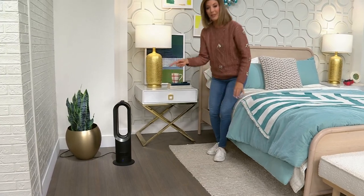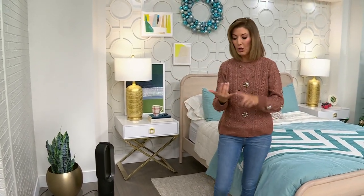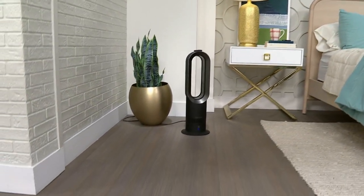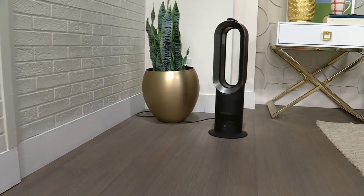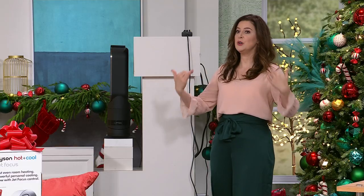If you have a portable heater at home, there's a good chance it has three settings, low, medium, high, and you probably forget to turn it off. This one has a thermostat, and a thermostat means you get the perfect temperature every hour of every day. And you get to receive it how you want to receive it.